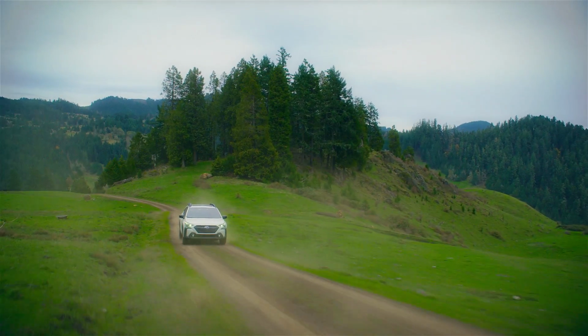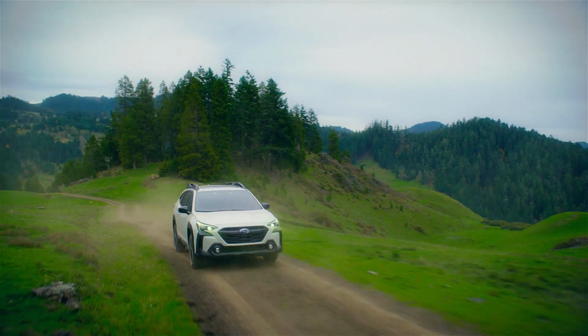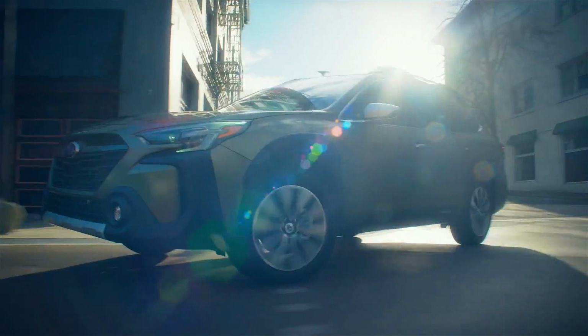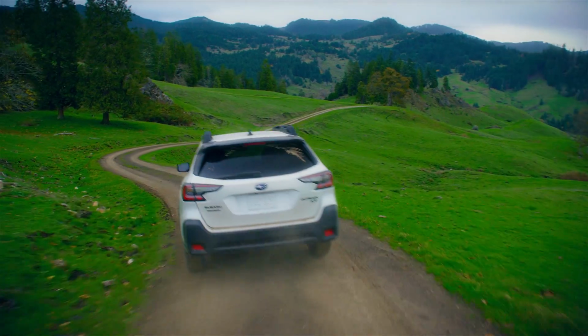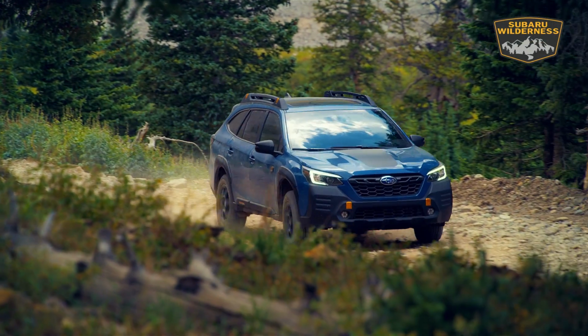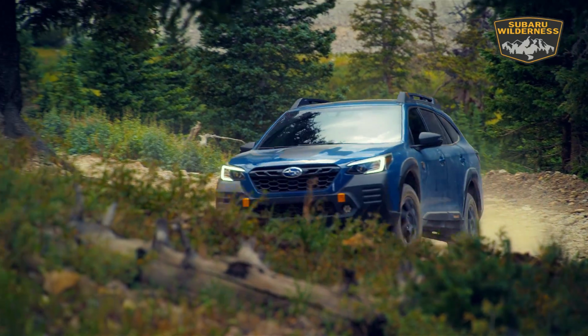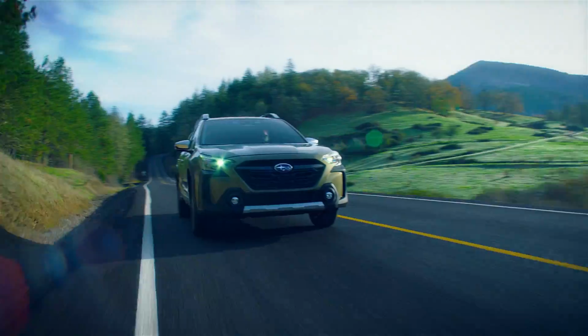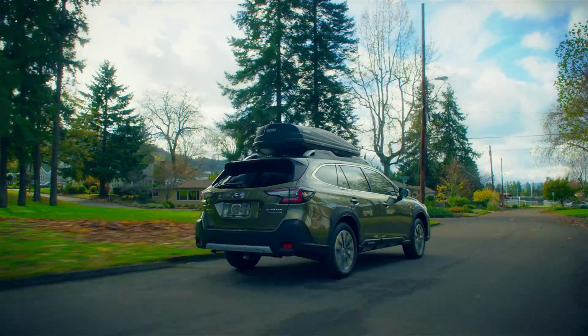Engineered with legendary capability, versatility, and safety, your Subaru Outback is designed to take you on any journey, whether you're minutes or miles away from home. The Outback Wilderness will help you tackle tougher terrain as you strive to discover new territory. Whatever Outback you choose, you'll be equipped for any adventure with genuine Subaru accessories.